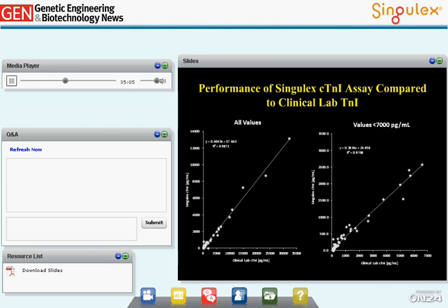Since we were doing these assays on leftover plasma from our clinical lab, we wanted to make sure that our assays looked like they were performing very well. These graphs are showing on the y-axis the high-sensitivity troponin assay values versus the clinical lab value on the x-axis. To the left is looking at all values, and you can see that there's a very good correlation between the two assays with an R-squared value of 0.98.